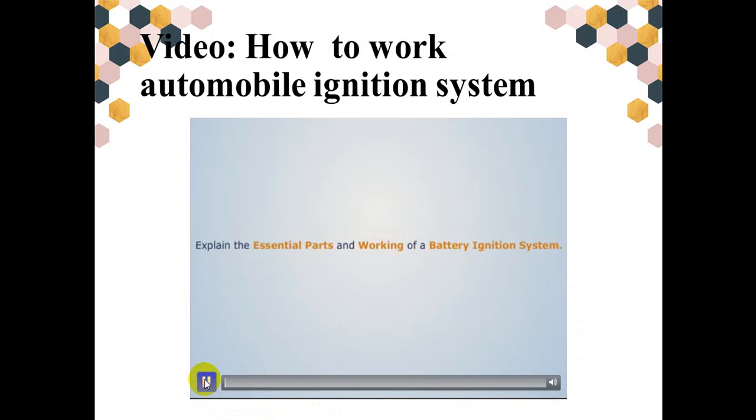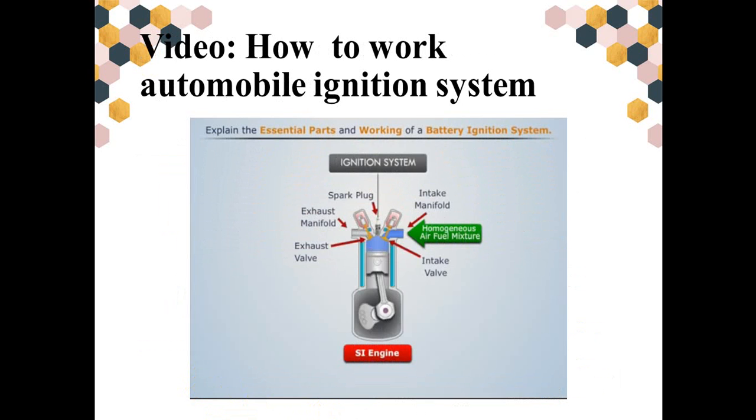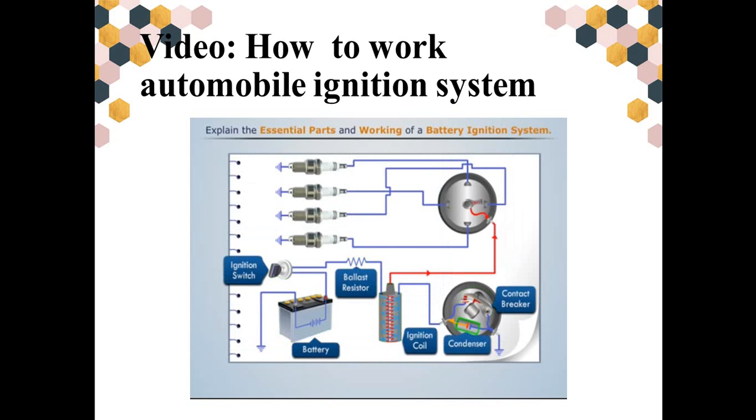Explain the essential parts and working of a battery ignition system. We know that the ignition system is a complex electrical system whose function is to produce a spark and initiate the combustion process. The main parts of a typical battery ignition system are battery, ignition switch, ballast resistor, ignition coil, contact breaker, condenser, distributor, and spark plug. Now let's discuss each of these parts one by one.